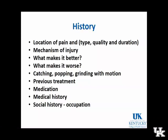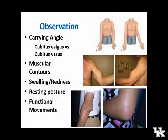What makes it better? What makes it worse? What treatment have they already gotten? Have they had any radiographs or imaging? What's their medical history? And this is really important for occupation. As we get into the hand and the elbow, occupation really is important because it's going to depend how long you're going to have to rehab these guys as they go back to different demands of activities.